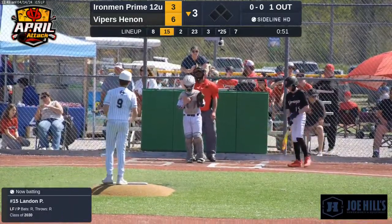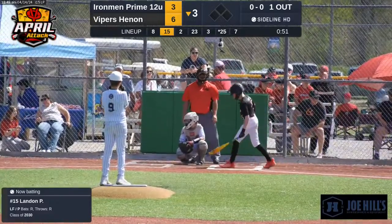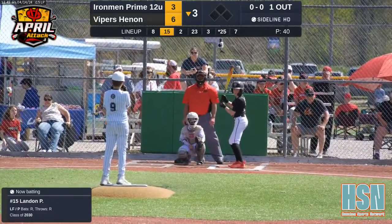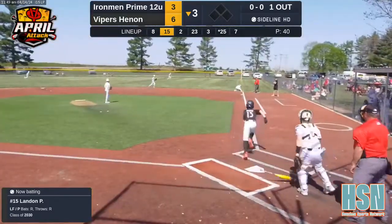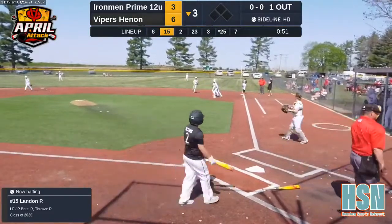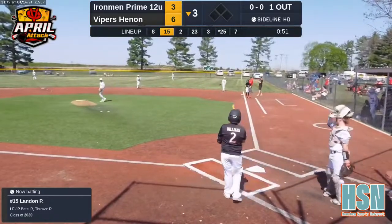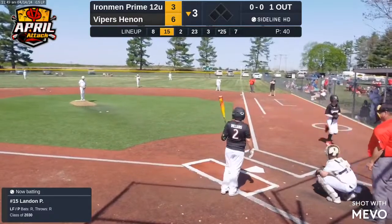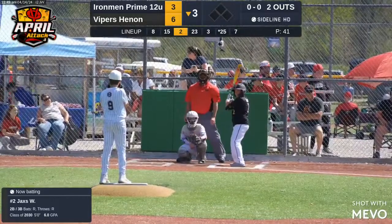Can't let the bats go cold. Landon Pfeiffer is one for one with a double at his at bat. Puts it down the right field line, goes past. Oh, first baseman picks it up for the out. That was a nice placement. First baseman just happened to be there. Jax Williams is up. He's one for one as well. Can't go cold. We got to get hot.